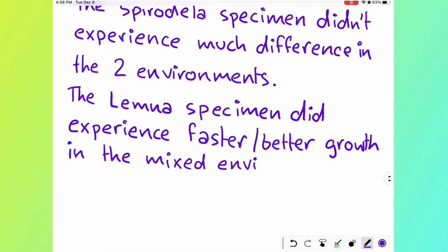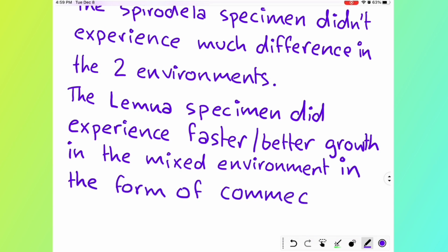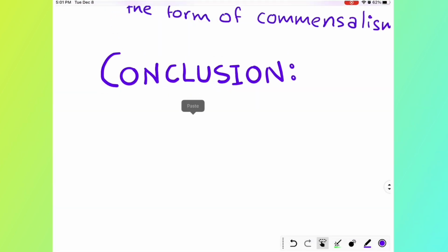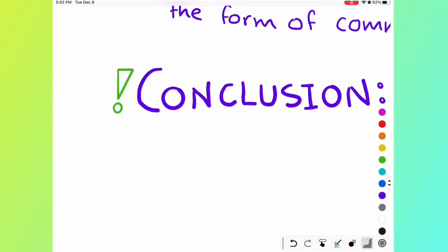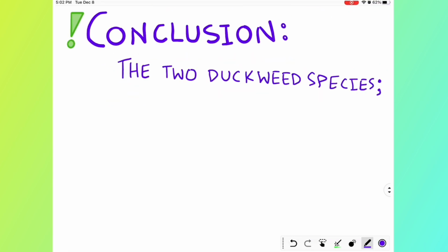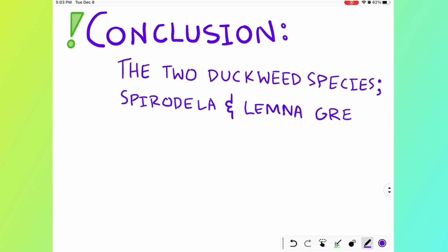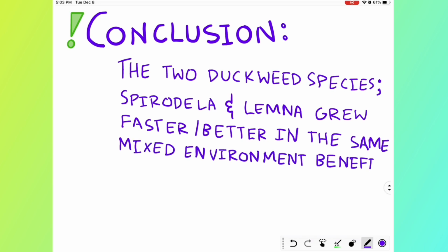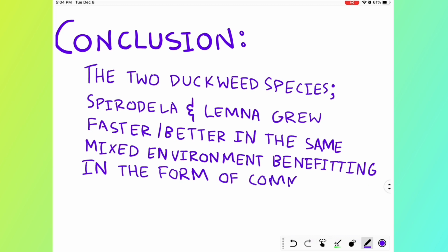They experienced faster and better growth in the mixed environments in the form of commensalism, where in this case, the Lemna individuals benefited from it, and the Spirodella didn't really get affected by it. So my conclusion? Well, my conclusion is that the two duckweed species, Spirodella and Lemna, grow faster and better in the same mixed environment, benefiting in the form of commensalism.